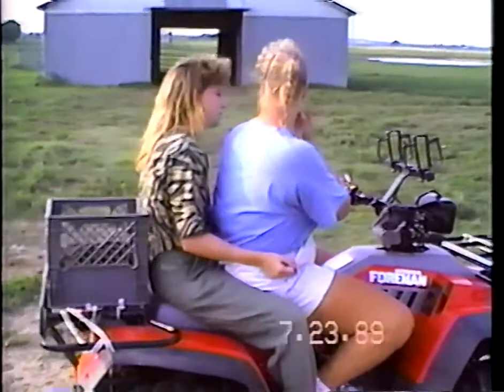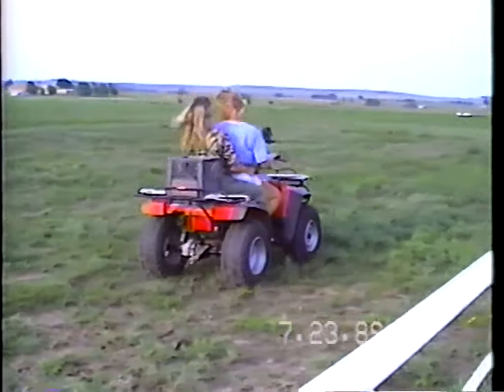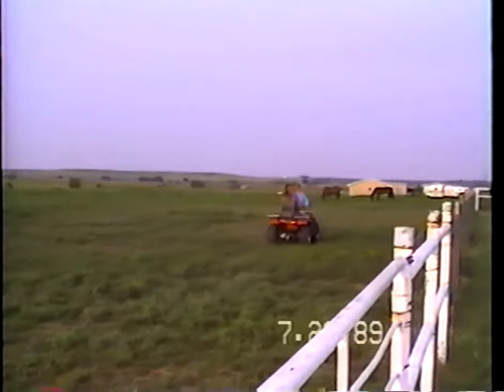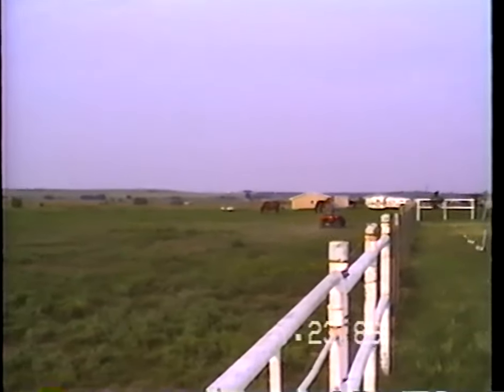Okay, there they go. They're going to do something. All them women take off. Women drive. Glad they got a lot of room. Oh, oh Lord, I gotta get it.